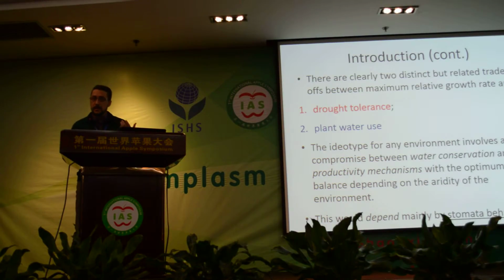So the ideotype, a term commonly used by breeders, would be for any environment involved in this kind of compromise between water conservation and the productivity mechanism. The optimum balance will depend on how arid the environment is. So this will depend mainly on stomata behavior. But as the title of this presentation says, the question is how to screen genotypes for stomata behavior. This is the first issue that we have to face before we embark on a potential breeding program.